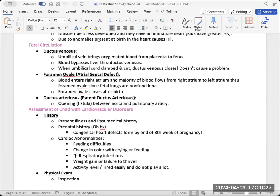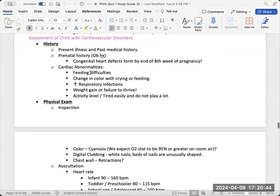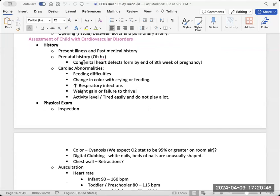So we know these shunts. We understand that this is how a baby's heart should function. And a few hours after birth, all of them are closed, right? Some close immediately, some close a little later, right? So for assessment, we have to look at their present illness and their past medical history.